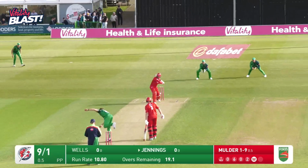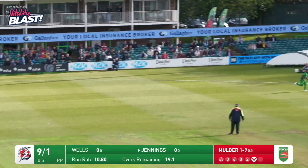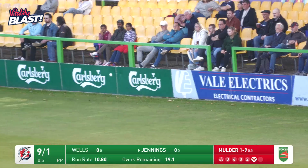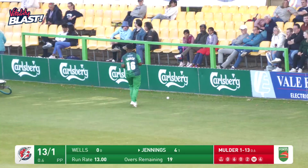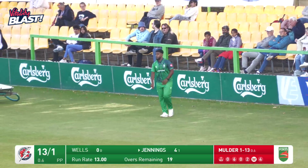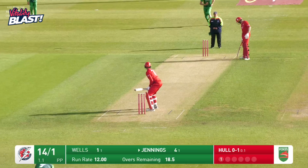So as Mulder is into him and he flashes this, and that's a lovely shot. Textbook cut off the back foot, and it races away for 4 runs. Just a little bit too much width from Mulder, and Jennings leant into that rather nicely and gets 4 runs. So in he comes.